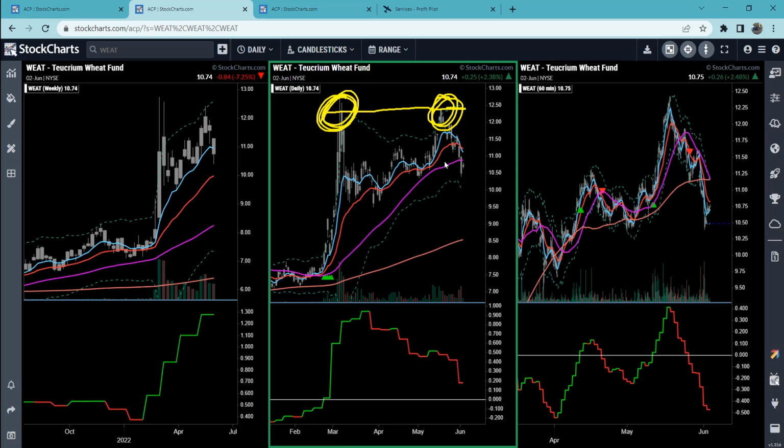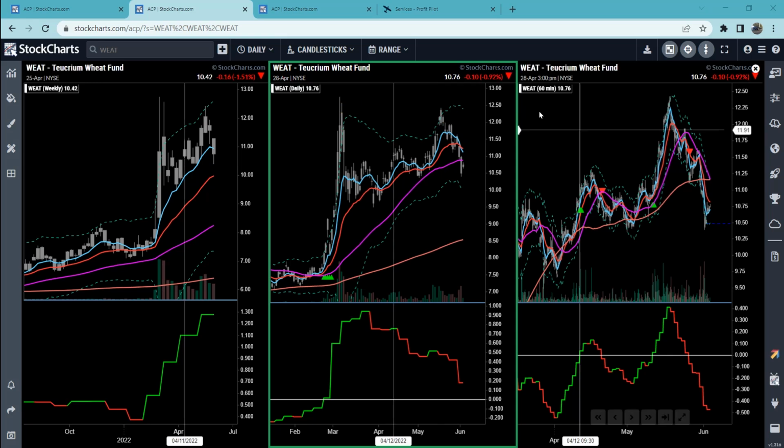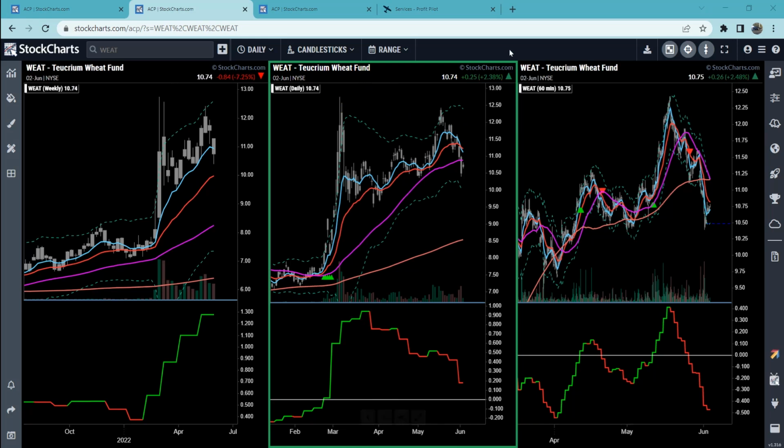And probably a lot of selling came into it. So natural resistance area, but even wheat starting to weaken, at least on this time frame. Basically not going nowhere. It's really, really high. Probably needs to chill out. Maybe it'll keep going down. But you can see here on the hourly chart, ran right into the underside of a downtrending hourly 50.